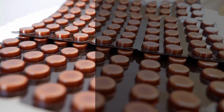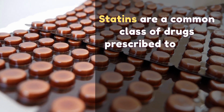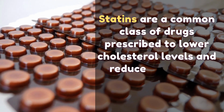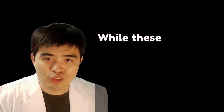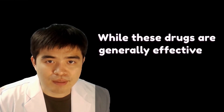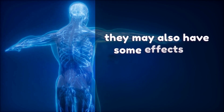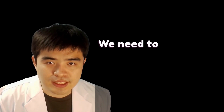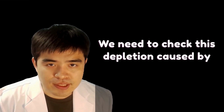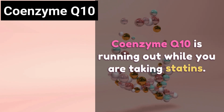For the treatment, statins are a common class of drugs prescribed to lower cholesterol levels and reduce the risk of cardiovascular events. While these drugs are generally effective in managing cholesterol levels, they may also have some effects on nutrition levels in the body. We need to check this depletion caused by statins. Coenzyme Q10 is running out while you are taking statins.